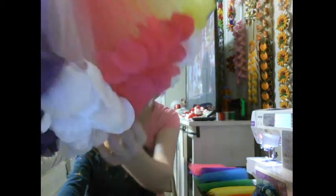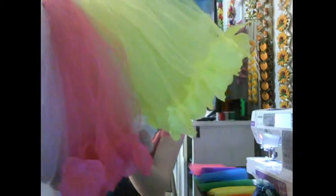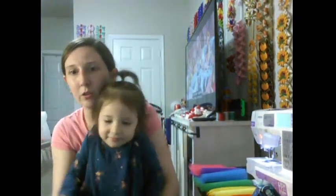Okay, let's see if I can show this. They're rose petals sewn onto the ends of the... Oh, no, no, no, Katya! Sorry, guys. Hopefully she didn't do anything. They're rose petals. I sewed them onto the ends of the tulle. I don't know if you guys can see that too well. Sorry, I'm trying to show you with her sitting on my lap. But yes, I did make a tutorial on it.